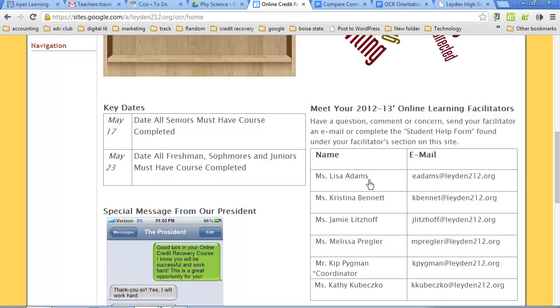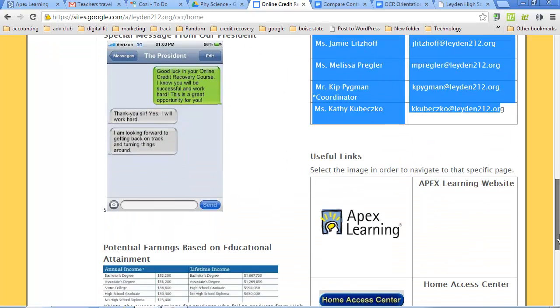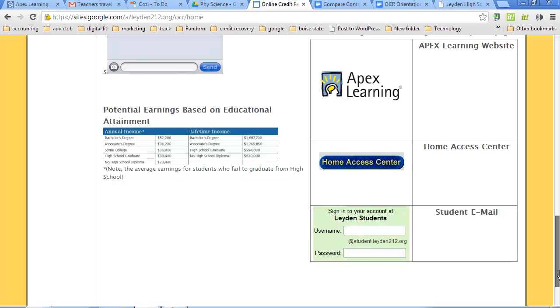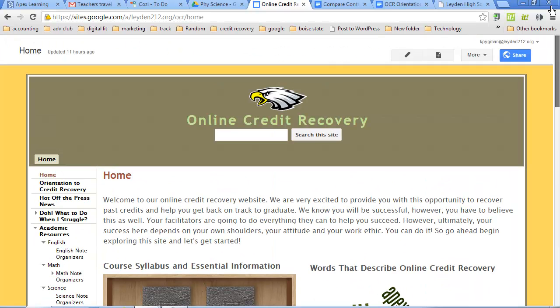Other key information, if you have questions, you need to direct them to your facilitator. All of their email addresses are on this home page. And lastly, here are some quick hot links to key sites: Apex, Home Access Center, where we encourage you to check your traditional grades, and Leiden's email. Okay? So that's the home page.